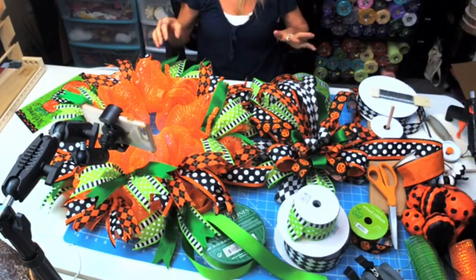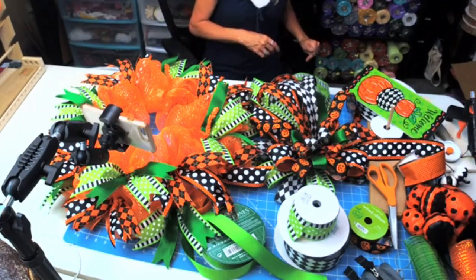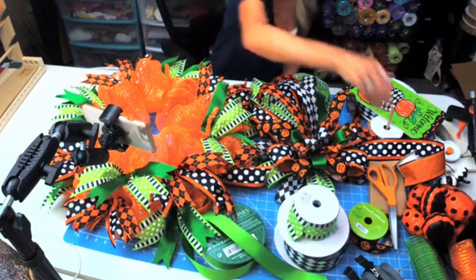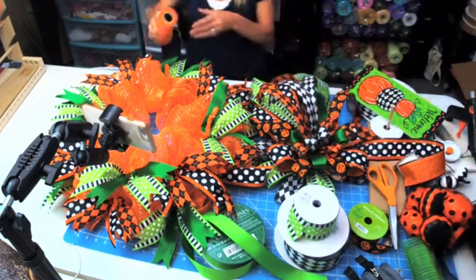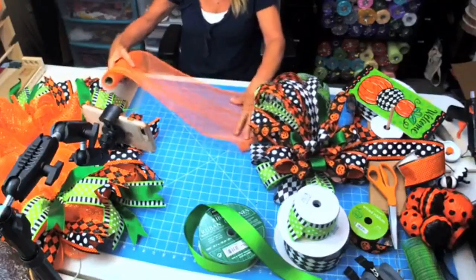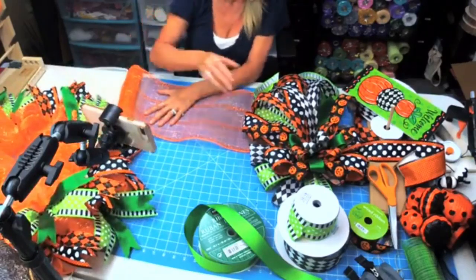So let me just grab orange. And do I have that kind? I think I'm just going to use this one. So I'm just going to cut down like 20-inch ruffles, and I'm just going to throw them in there really quick, because I don't like when my stuff sinks down.